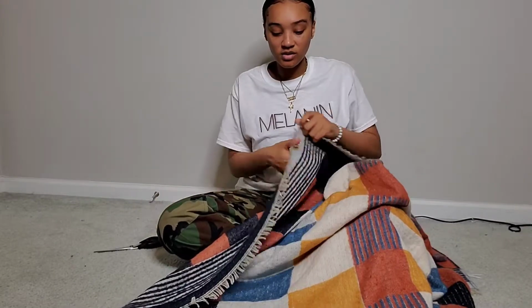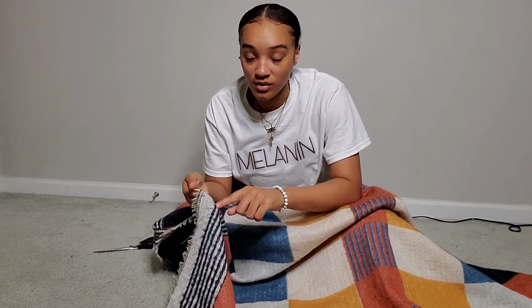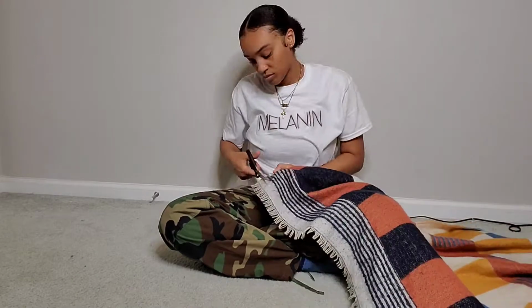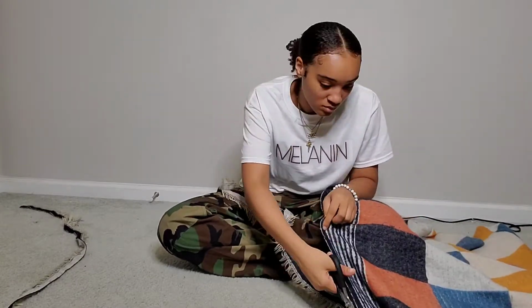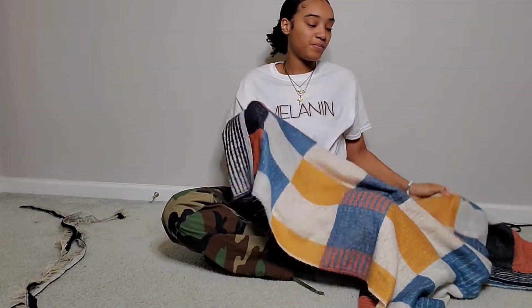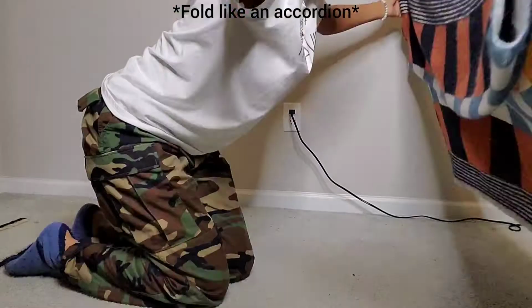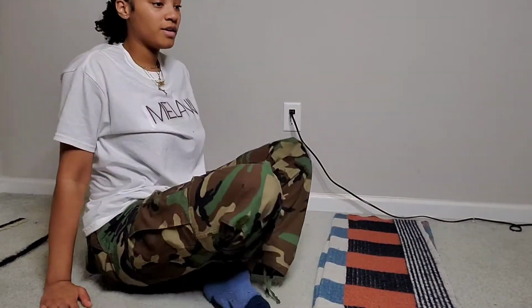Alright y'all, so first things first is cutting the tassels off. I'm gonna cut about an inch and a half of this, so that there's enough room for the tassels to still be intact. Alright, got both the tassels cut off. Now we're gonna fold this into fourths. Alright, I got it folded.